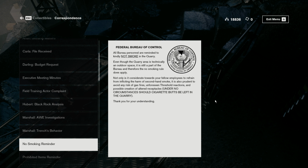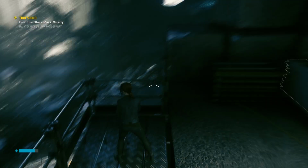All Bureau personnel are reminded to kindly not smoke in the quarry. Even though the quarry area is technically an outdoor space, it is still part of the Bureau, and therefore no smoking rule does apply. Not only is it inconsiderate toward your fellow employees to inflict the harm of secondhand smoke, it is also prudent to avoid any risk of gas fires, unforeseen threshold reactions, and possible creation of altered receptacles. Under no circumstances should cigarette butts be left in the quarry. Thank you for your understanding.